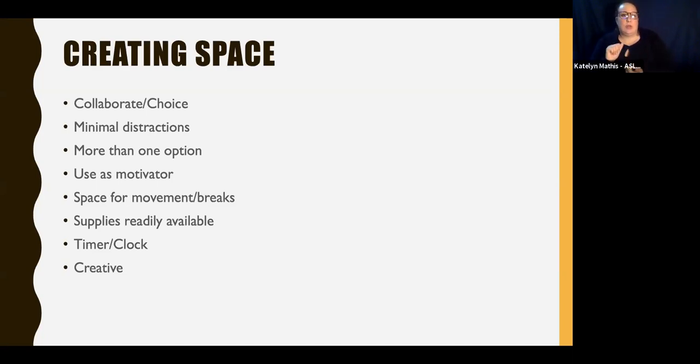The next part is creating space in your home. Again, you're going to be building a lot of wonderful executive skills with this as well, because with collaborating with your child, you're giving them choice. So they're getting to practice how they kind of prioritize what's important to their learning. They're learning about organization. They're learning about what strategies need to be in place for that response inhibition. So, less distraction.